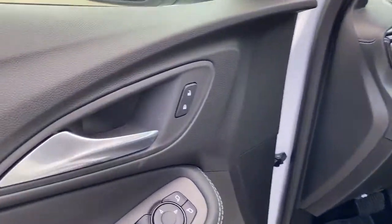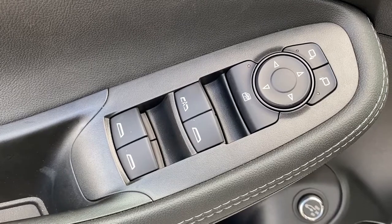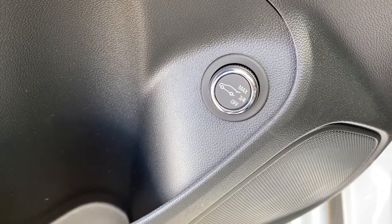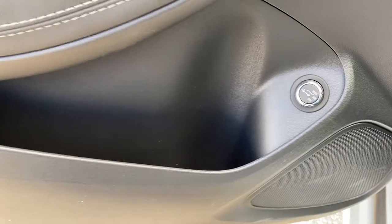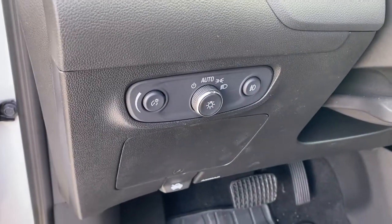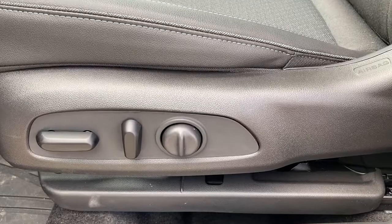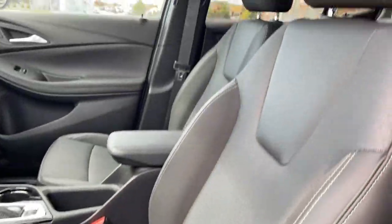The driver's door has power locks, power windows with an auto express window, power adjustable side mirrors, the child lock button, the power lift gate where we're able to set that opening to maximum, 3/4, or turn it right off, door storage and a door speaker. To the left of the steering wheel we have some lighting controls, all-weather floor mats on the floor, a power adjustable driver's seat with lumbar support, cloth leather combination interior.